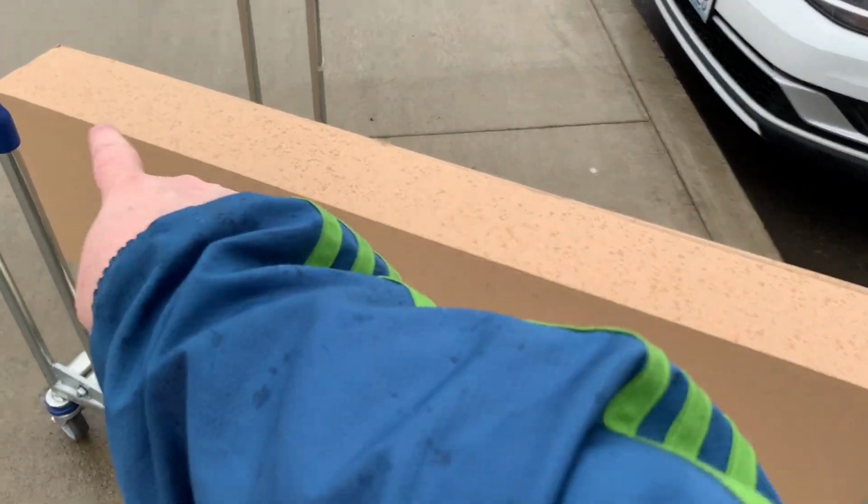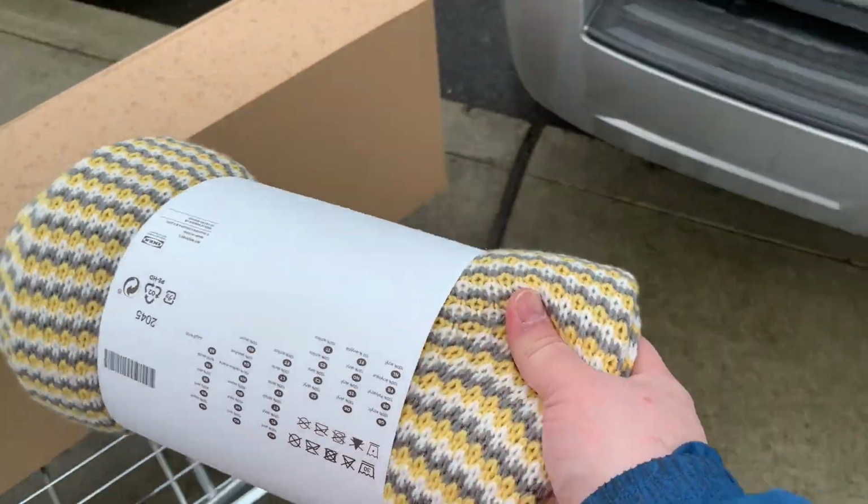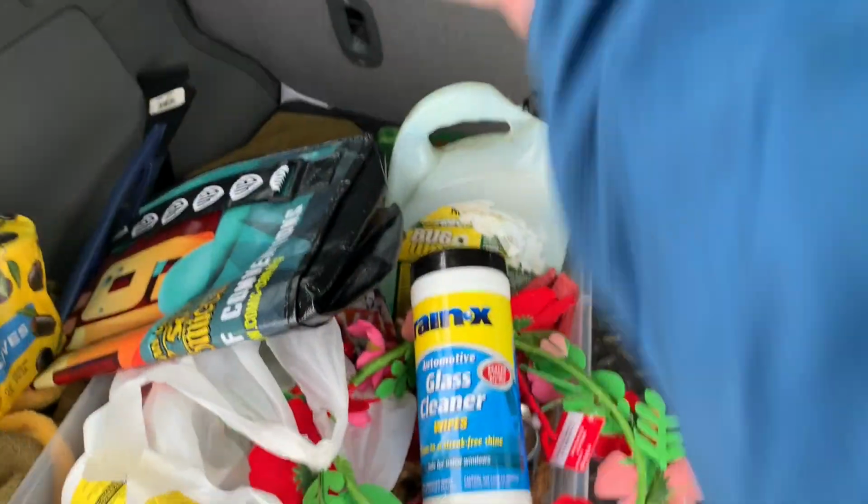I'll show you. So I was only able to get one more long one, and then I picked up this really cool blanket. It's so soft and warm. I'm gonna go put that in the car. So I'm just moving things around to fit this behemoth in, because I haven't been here enough. I know how to put it in the car. So now I'm gonna do that, and I will be back in a minute because I don't want to show you me huffing and puffing and trying to do this.